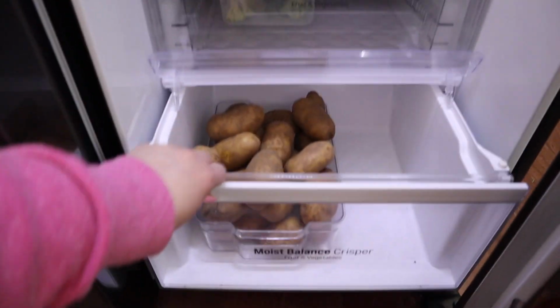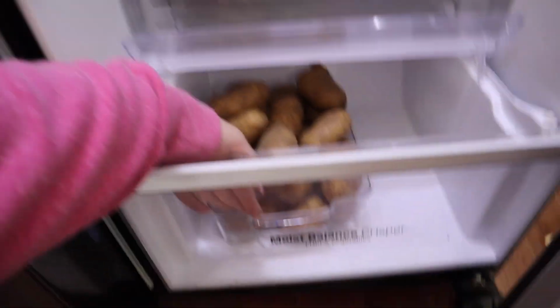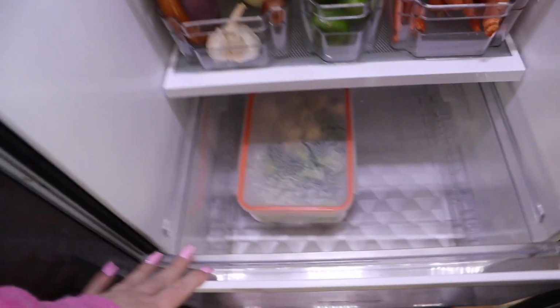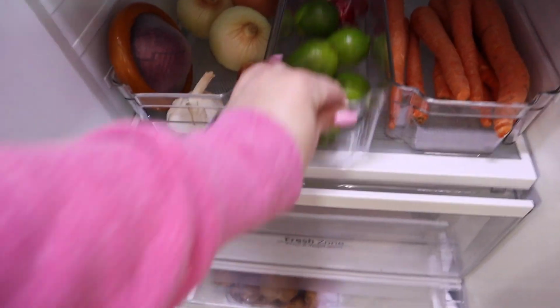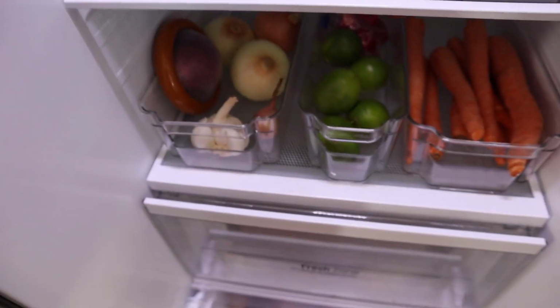And then working from the bottom back up, we have a drawer for veggies, but this is mostly just potatoes. I just put it in a container so they could easily clean it since potatoes are messy. And then in here, more room for fruits and vegetables, but you know, just so you know what you have, it's good to keep them out too. So I just threw a couple of these little dividers in here, and we just kind of have some veggies out and about.